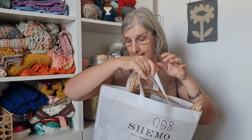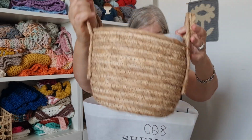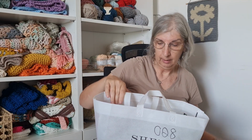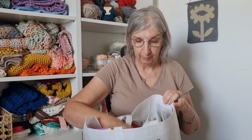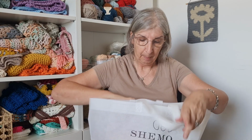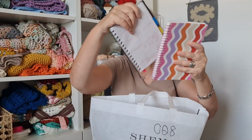All right, so what's inside this bag? As you can see, I have a basket. We'll go over it, and I also have lots of things here. So let's go over this bag and see what's going on. Inside this bag, I have 2 notebooks.